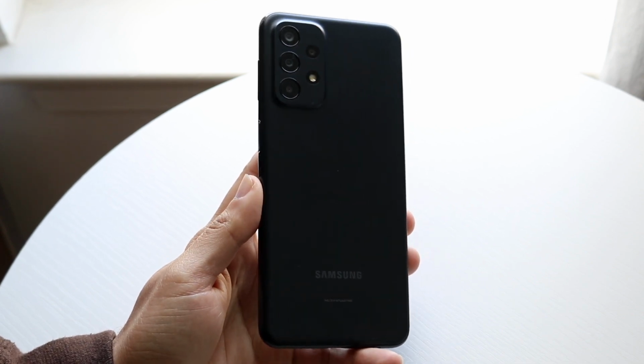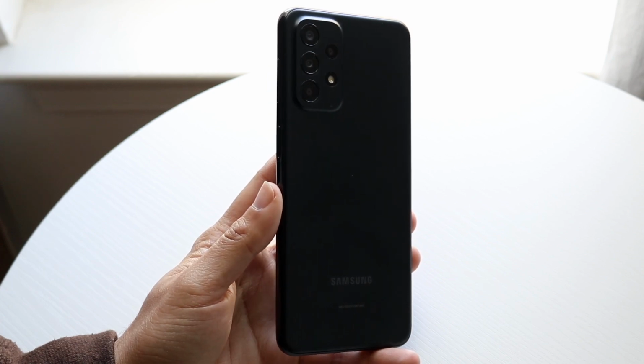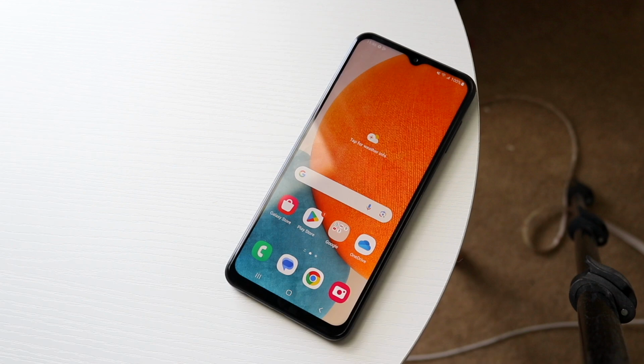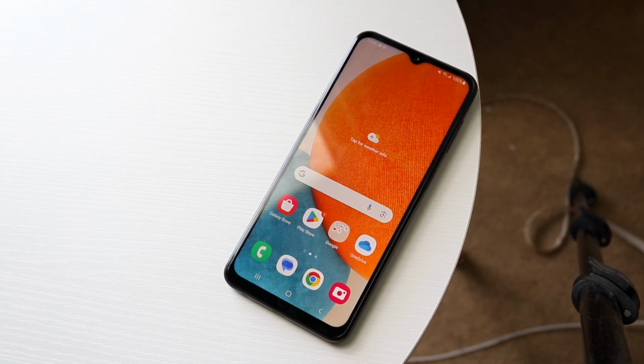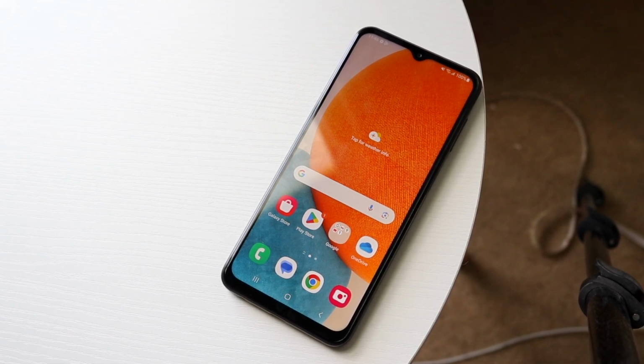So it's not the most expensive phone of all time, and it wasn't the most expensive phone when it first came out. It debuted in 2022, so you have to keep in the back of your head that this device isn't trying to compete with the most expensive phones of all time. It's supposed to be a somewhat cheap budget phone to go and buy. So keep that in mind.